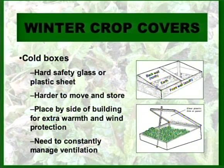The next thing, and I see my neighbor has one of these, is called a cold box. Usually those are made out of old windows, and a lot of times they're made out of glass. The problem with the glass when you open and close them is they can very easily be broken. And with any of these enclosures, you need to have some ventilation because you'll find on warm days during the winter, ventilation is required or the plants can overheat.